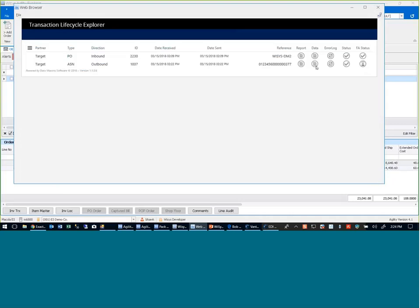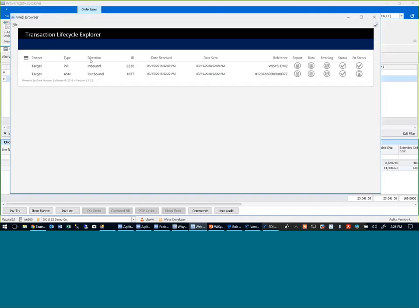Yeah, and I'll just comment, what's valuable about this screen is that if say a partner took a deduction on a payment and they claimed that the ship notice was late or there was some other discrepancy, you've got everything together in one place, including the purchase order, the invoice, the ship notice, the order acknowledgement, purchase order change, even the payment itself, the payment remittance. So everything's together in one place. So please go on, Bob. Okay, thanks, Glenn.